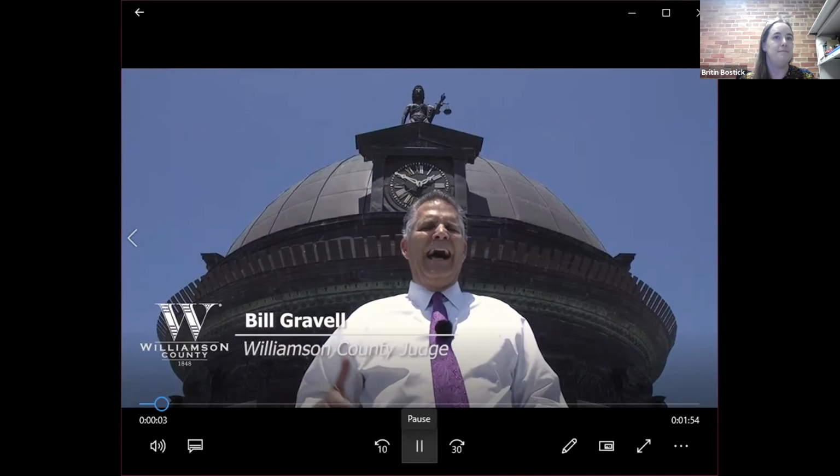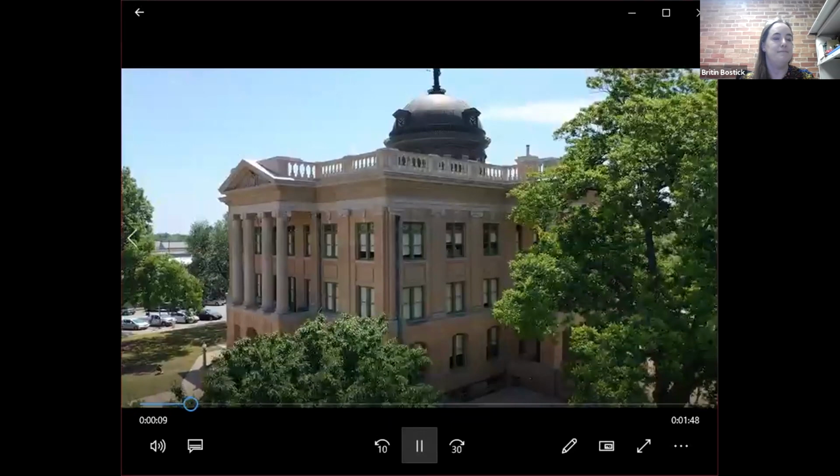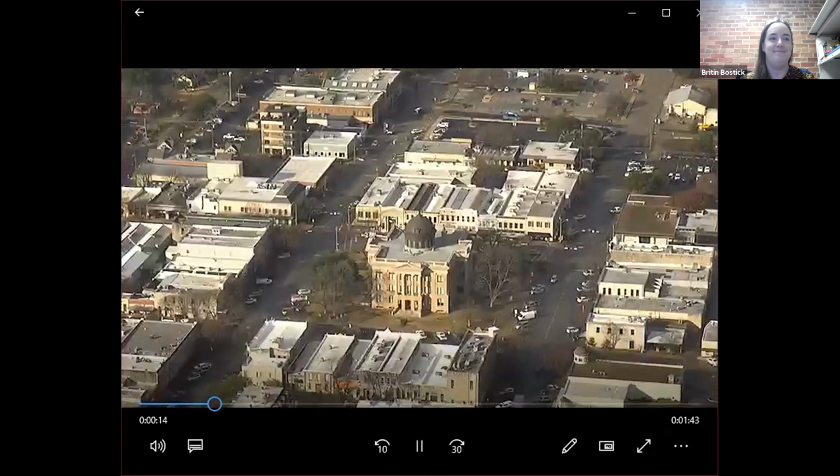I have the privilege of officing in the most exciting building in all of Williamson County. That's right, our historic courthouse. And guess what? This year she's celebrating her 110th anniversary. She may be old, but she still looks grand and she still looks good. Come and check out our historic courthouse.